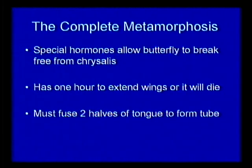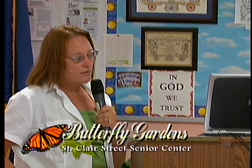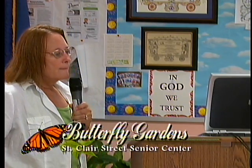Okay, and the complete metamorphosis, I needed a refresher on this. I remember it from junior high and high school, which means starting out as one form and changing to a completely different creature, which is exactly what the butterfly does. And in my research, I found out the ladybug does that too.